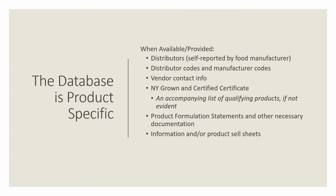It's important to note that the database is product specific. Just because a producer or food manufacturer is listed for one or a few items does not mean that their entire product line qualifies. When possible, we included the following information for each product to ensure you seek out and purchase the correct item: distributors, distributor codes and manufacturer codes, vendor contact information, New York grown and certified certificate, and an accompanying list of qualifying products, if not evident, product formulation statements and other necessary documentation, and information and/or product sell sheets.